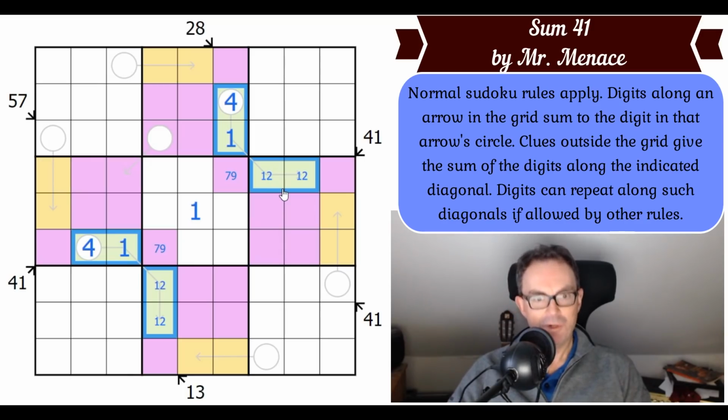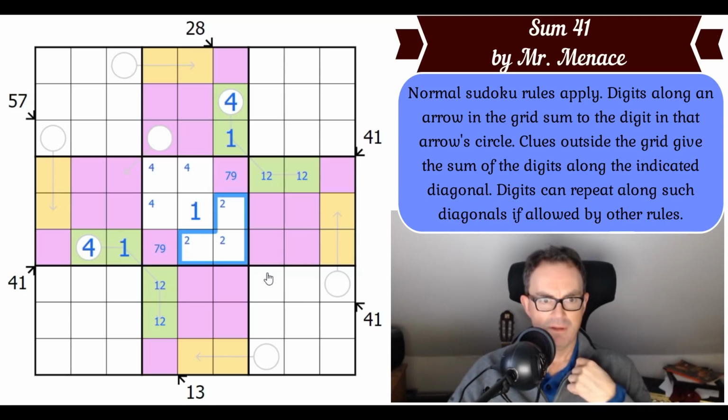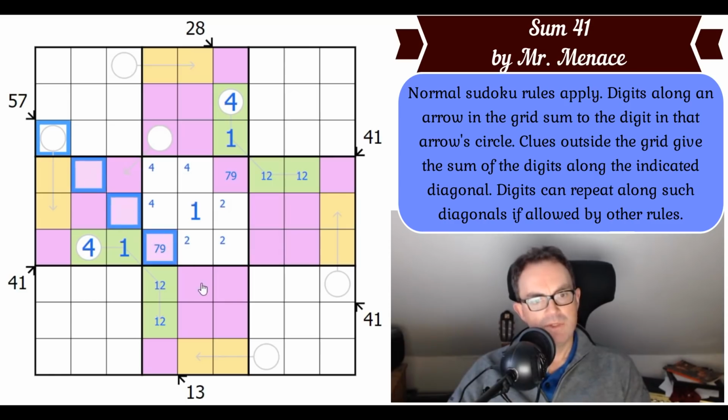Now, what does that mean? So that means 4 has to be in one of those 3 cells, and 2 has to be in one of these 3 cells. No, okay, I was wondering about this diagonal, because remember this diagonal still has to average very close to 8. But actually what we've done there is not really put any pressure on that at all. If this had been a low digit, that would have put pressure on it.